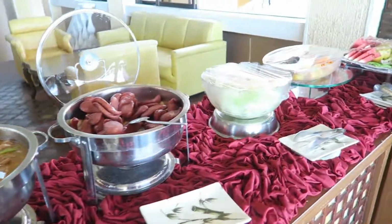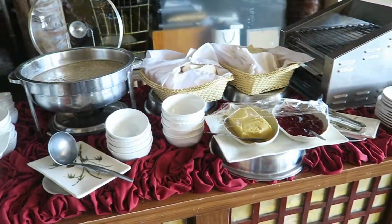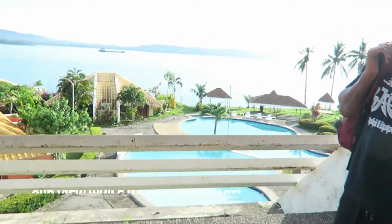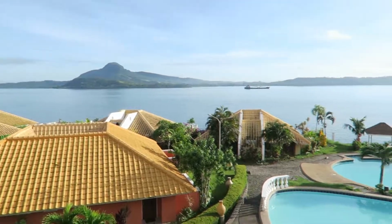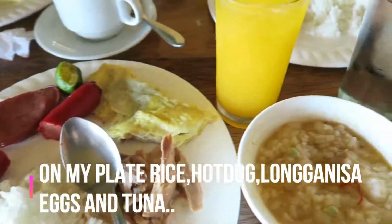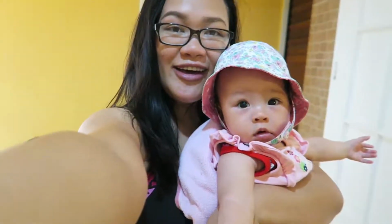They have... Beluga, congee. There's the view, so nice. Wow. Breakfast, we are gonna go swimming now.